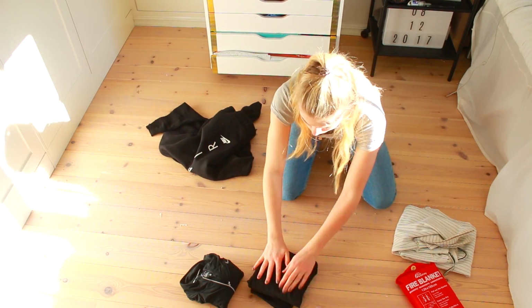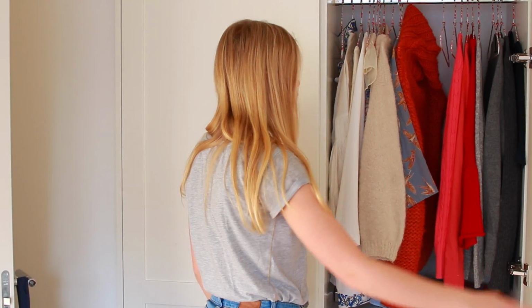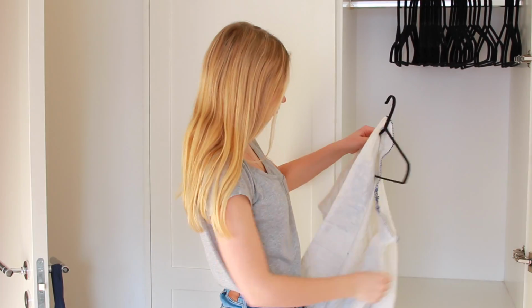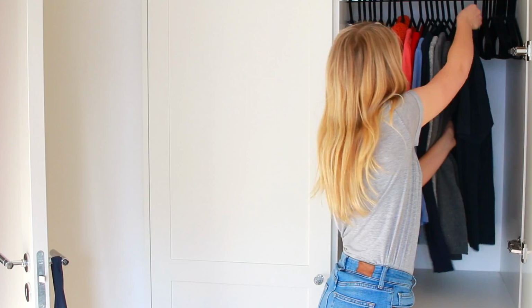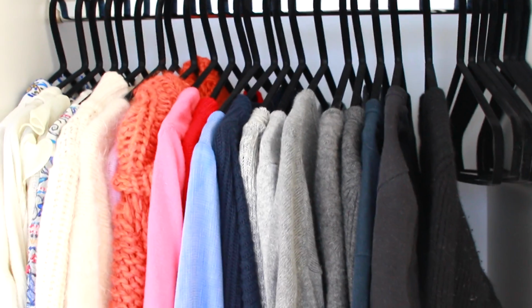Alright, so with all the clean clothes I either fold them and put them back into my drawers or hang them up in my closet. However, I've been using these hangers for like 3 years, and even though they're cute and stylish, sometimes it's nice with a change. So I got these velvet clothes hangers from IKEA, Scandinavia represent. And they're great because the velvet material stops your clothing from slipping off the hanger, which is super annoying. But you guys, look how clean and neat this looks.